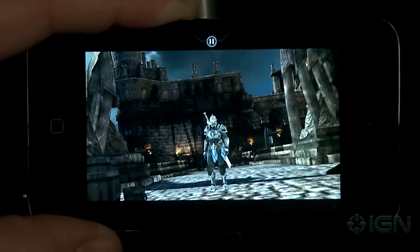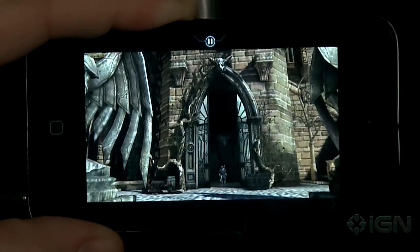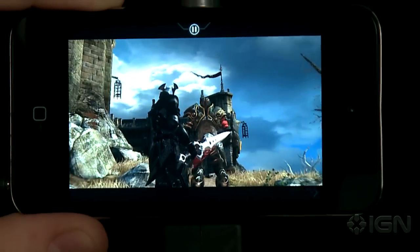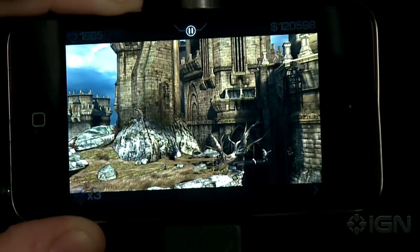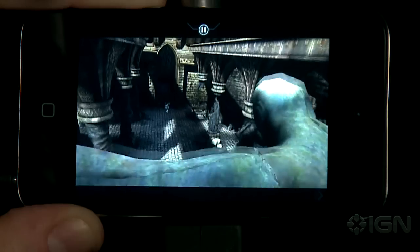Infinity Blade is an absolute stunner visually and ushers in a new era of possibility for high-end graphics on mobile devices. I won't toss a bunch of graphical jargon your way. Let's just say that Infinity Blade uses a lot of the visual tricks often only seen in console games. It's an amazing visual achievement on both iPhone 4 and iPad, with the 3GS version also looking good, though not nearly as impressive.